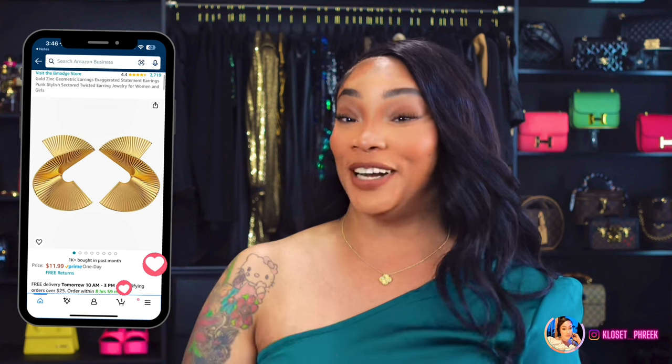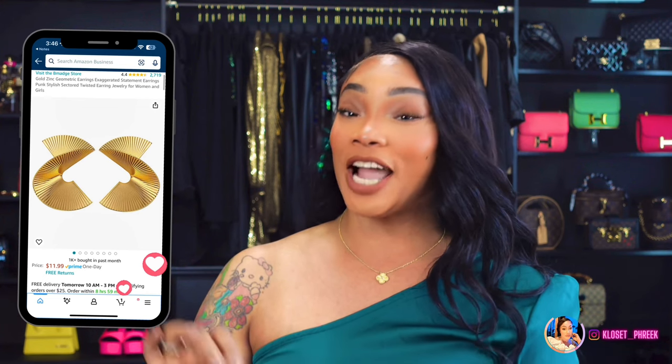We are now on to number 13. And number 13 is inspired by the Tiffany & Co. ribbon earrings, which these earrings will run you $2,450. Amazon has this version of them, which I think are so chic.